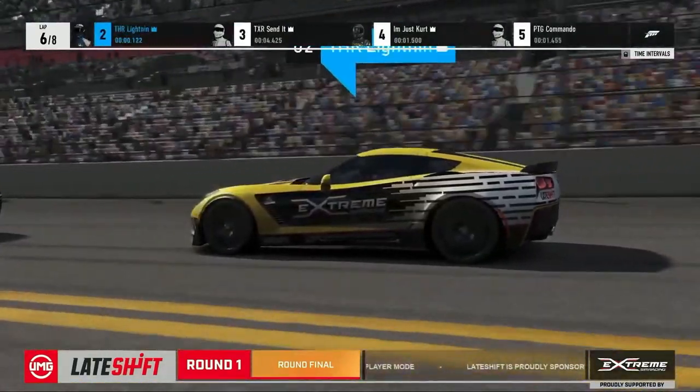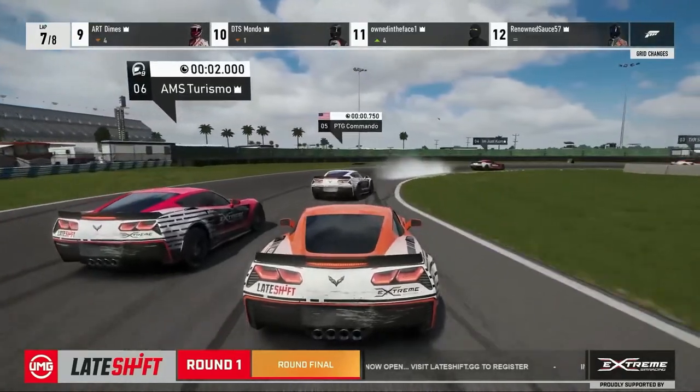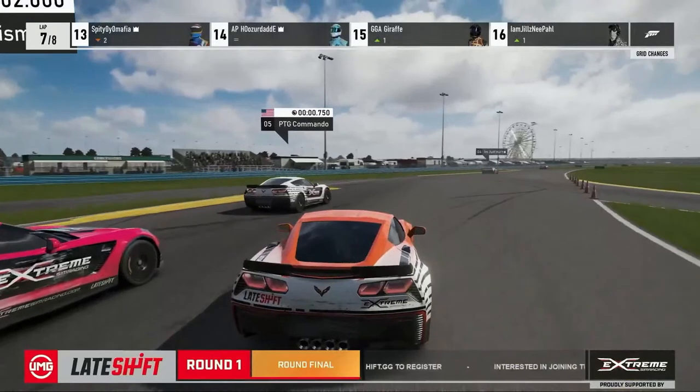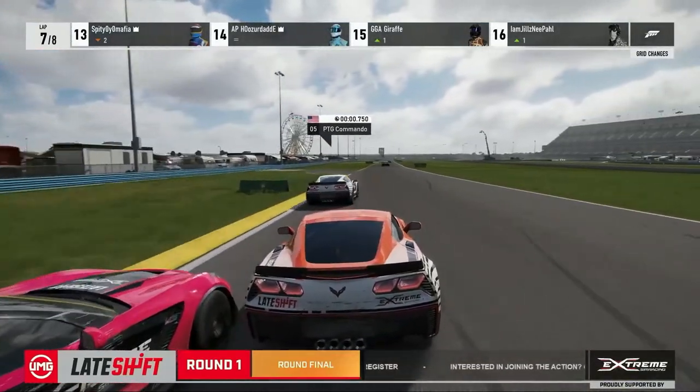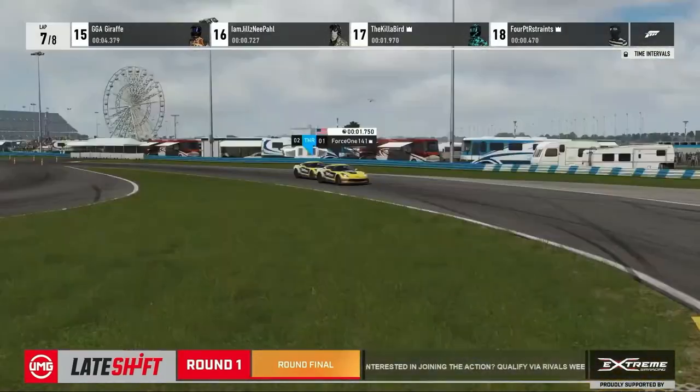Two laps to go at Daytona. The race lead still going to be held by Force One. THR Lightning not doing anything. Diablo going in for the full send, though, on the inside of Turismo, getting it done on himself. And that's what happened a couple of laps ago. Well, why not sort it out? That's how it's done, Turismo.